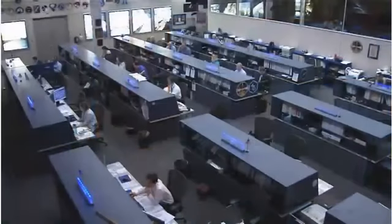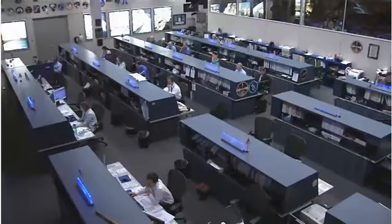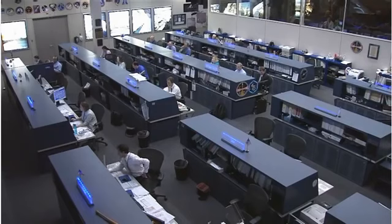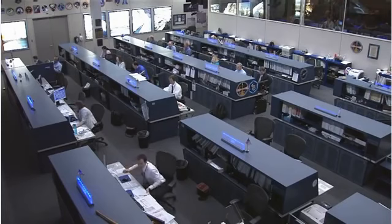Four minutes are down, two more minutes to go. But again, right now, the crew continuing to do these leak checks. The hatch is scheduled to be opened at about 10:15 p.m. Central Time.